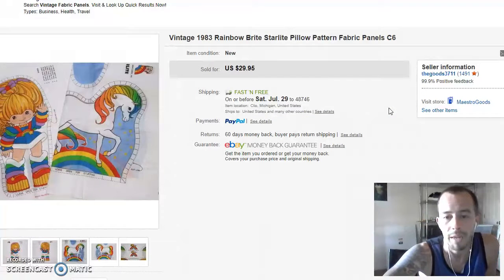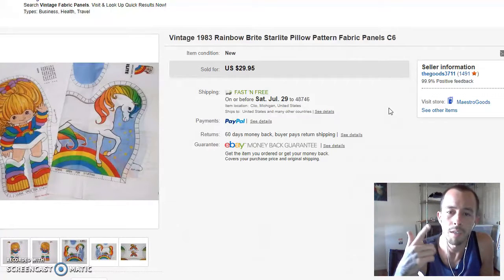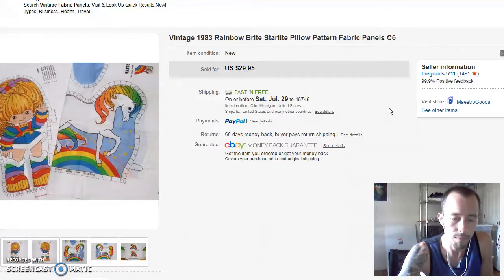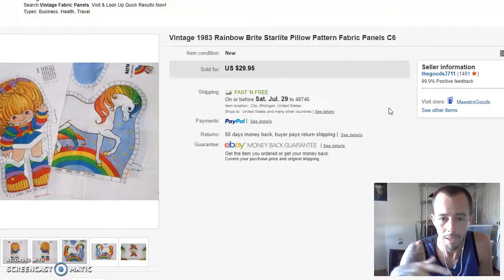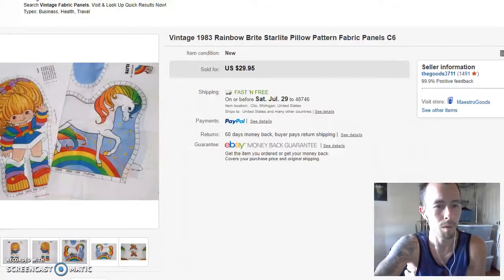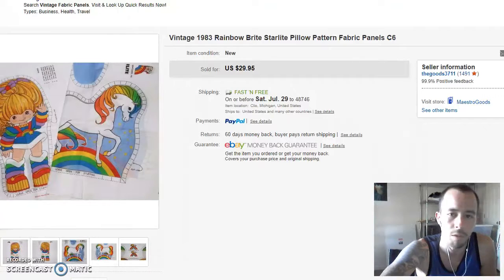So, these pillow patterns that my wife actually picked up at a garage sale, she got the Starlight and the Rainbow Bright and all the Care Bears and He-Man, all for 50 cents. So I listed them in lots of the Care Bears, He-Man, and then these. I took an offer on these right away for $20. Like I said, normally, if it wasn't the slower time of year, I would sit and wait for better offers or counter. But this last couple weeks, I've just been trying to move stuff.